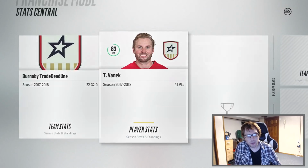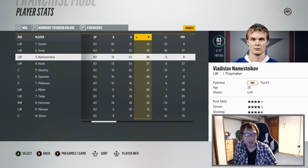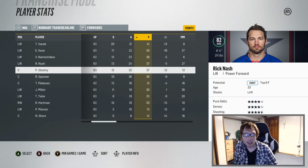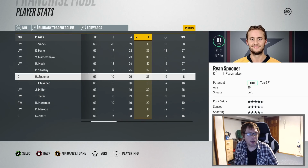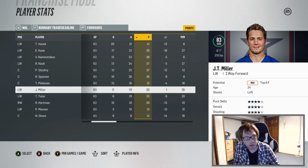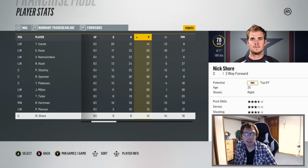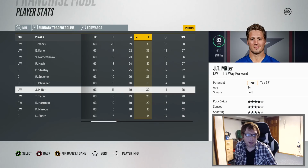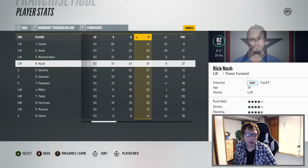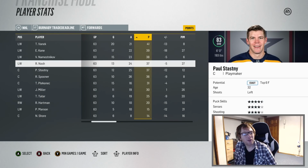So let's go check out the point totals really quick. Forwards: Thomas Vanek, 41 points, 20 goals, 21 assists. Evander Kane with 39. Namestnikov 38, Rick Nash and Paul Stastny each with 37, Spooner with 36, Plekanec with 30. So they do have a lot of guys over like 40 and 30 points, which is good. JT Miller with 30 points, Tatar 25, Hartman 20, Patrick Maroon 15, and Nick Shore with 14. So I mean, 8 out of their 12 forwards are all above 30 points so far.